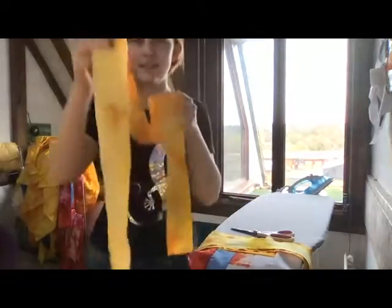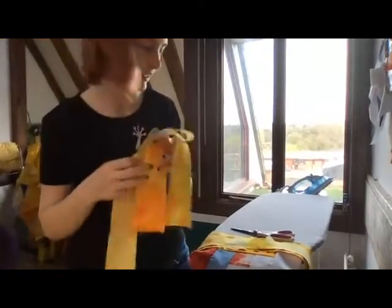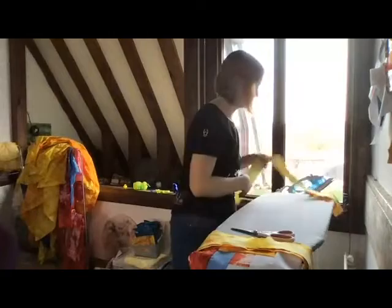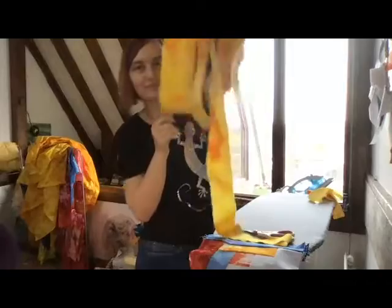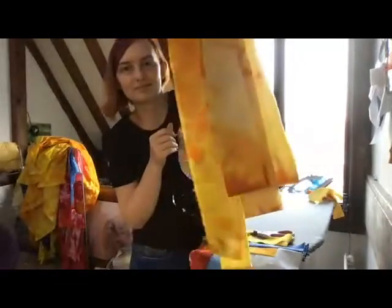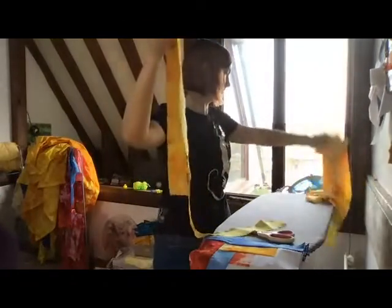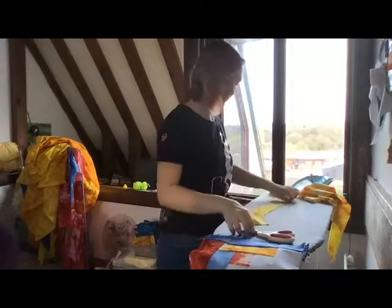There we go. And there's the last strip that has some kind of pale yellow and some really bright yellow and tones in between. So now I can go back to pinning things. I need to bring my pins back.